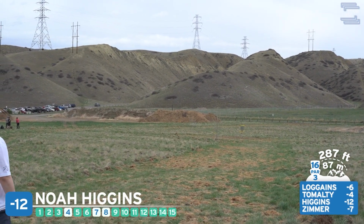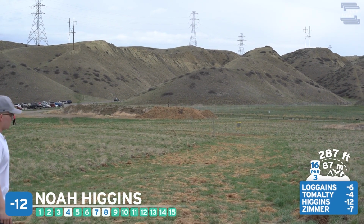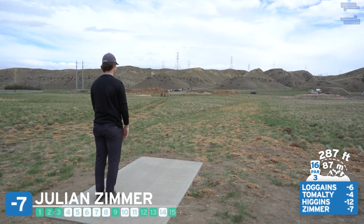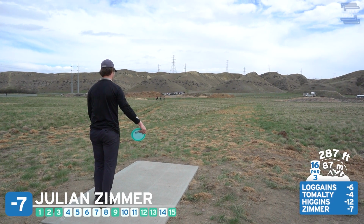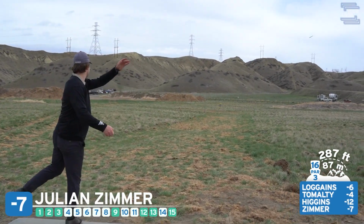Yeah, slightly downhill on this one. Can't wait for these trees to grow in. Yeah, and maybe add a couple more trees, because when you have this type of blank slate for a course, the limit is your imagination and time waiting for the trees to grow.